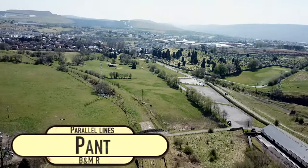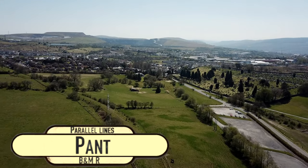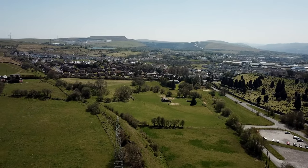The Brecon Merthyr Railway originally headed south towards Newport. We can make out some of the track, but it gets lost in development. In the company's heyday, huge amounts of coal passed along this line, particularly during the First World War.